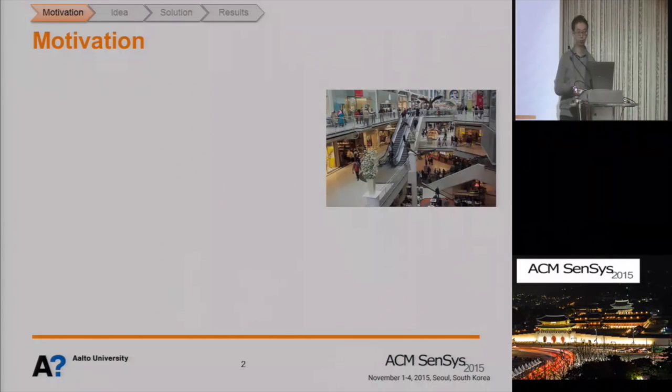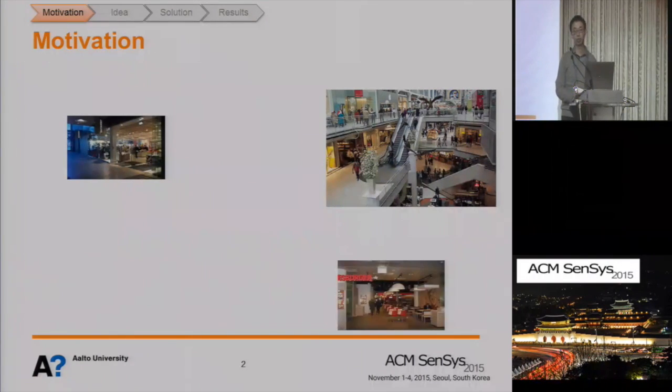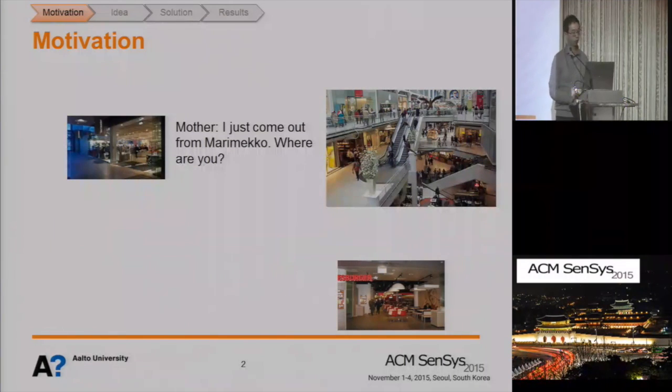First, let's have a look at the common scenario. A family is having their vacation in Helsinki, and they decide to spend one day in a big local shopping mall. The mom decides to go shopping alone, while the father and kids are going to find a restaurant to eat. After a while, the mom gets outside the shop and then calls the father.